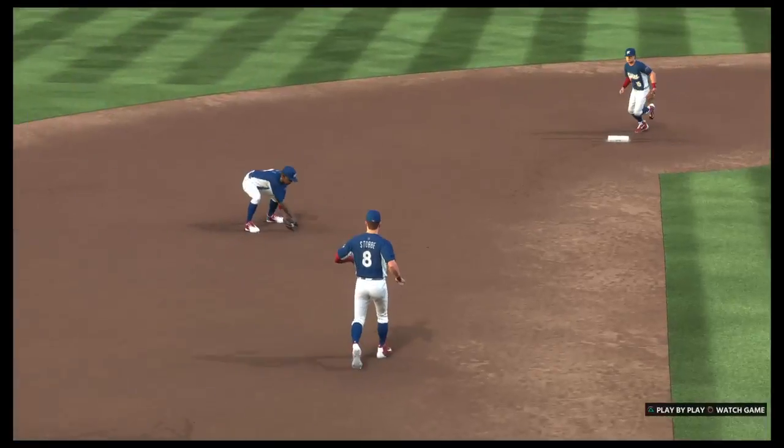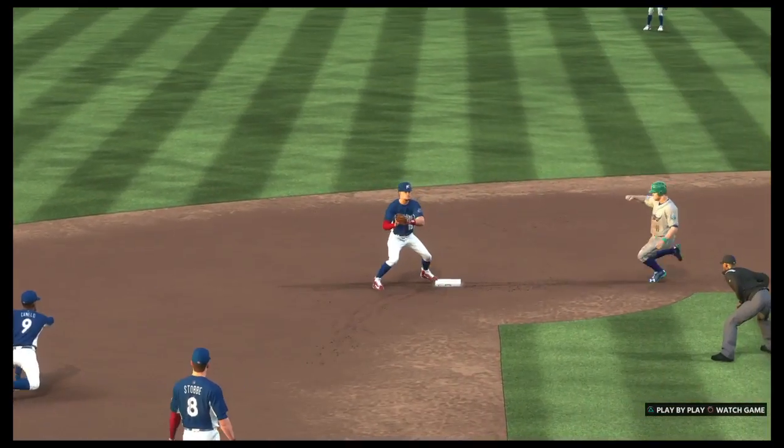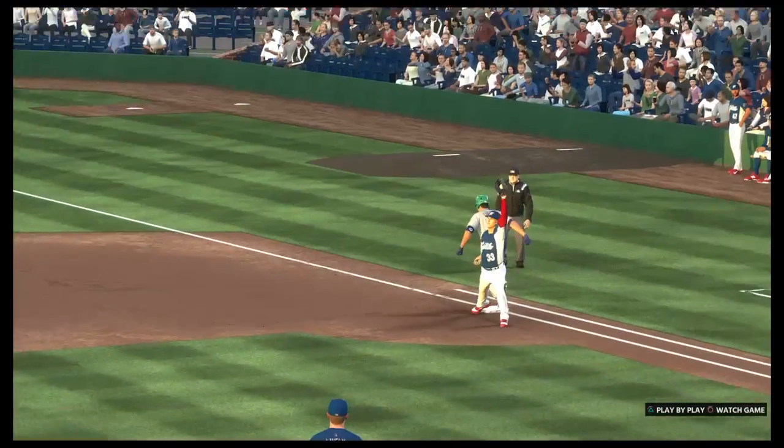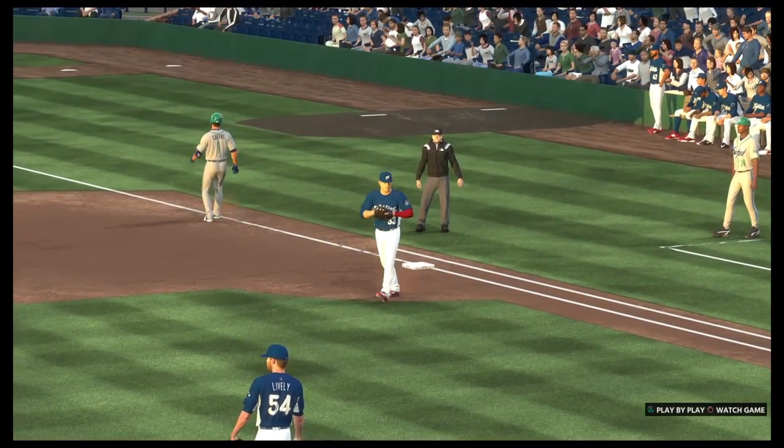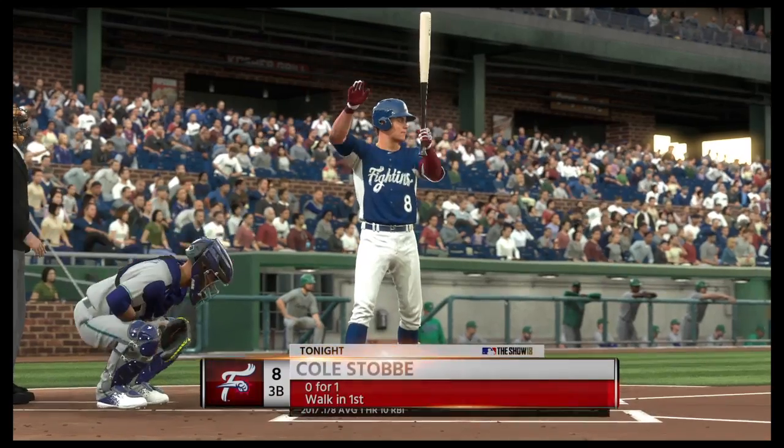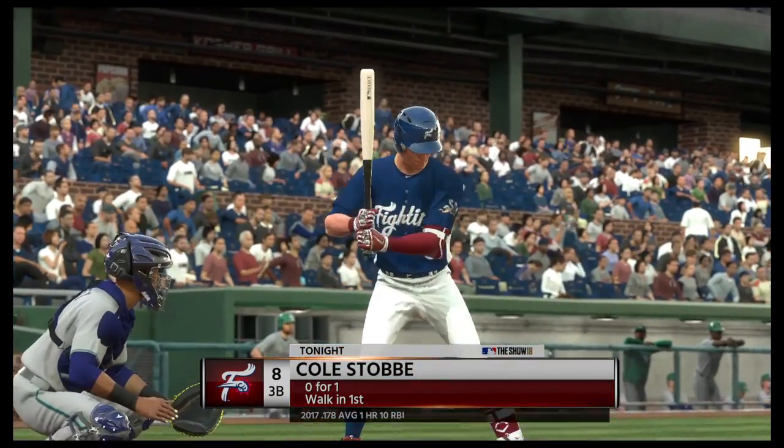And, kids, this is why you always go hard into second base. Could have been an easy double play ball, but the slide really impacts the throw to first, and they wind up only getting 1 out on the play. Good. Ready for another shot now.